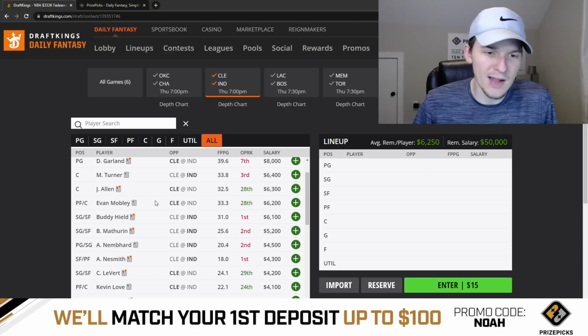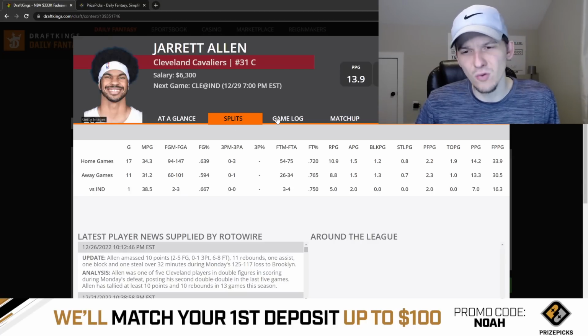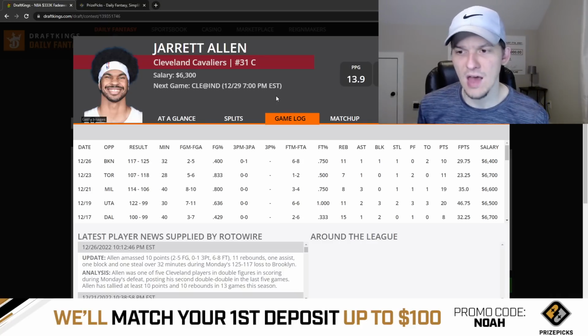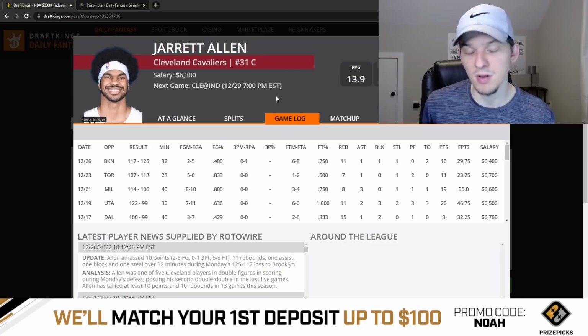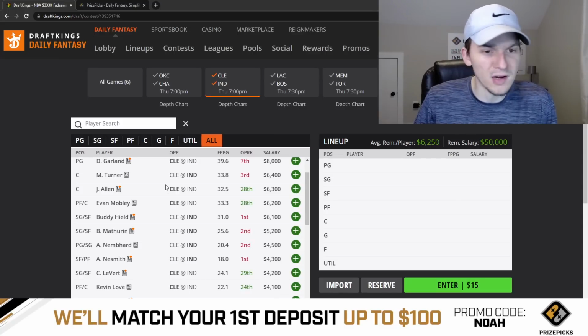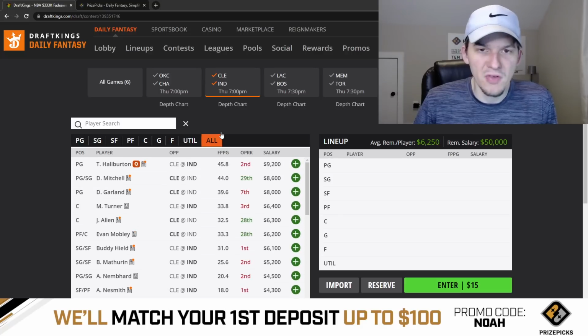I think it's a pretty good matchup for Jared Allen. The Pacers definitely have given up some big games to centers this season. Allen really struggled against Indiana last time they played, but normally when he gets his normal minutes, he's going to outperform this salary more times than not. I feel like this is a spot where he can get you a double-double. He can block some shots. I definitely think Jared Allen at 6,300 is a playable option. Evan Mobley at 6,200 is fine as well, but I'm not really interested in anything else on Cleveland, so I think that does it for that one.